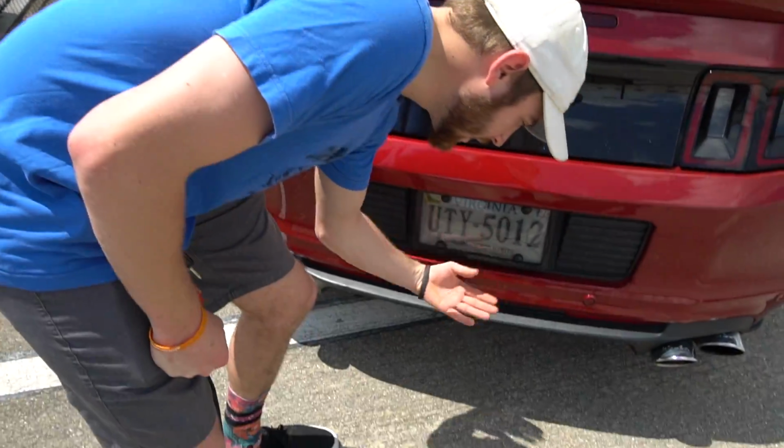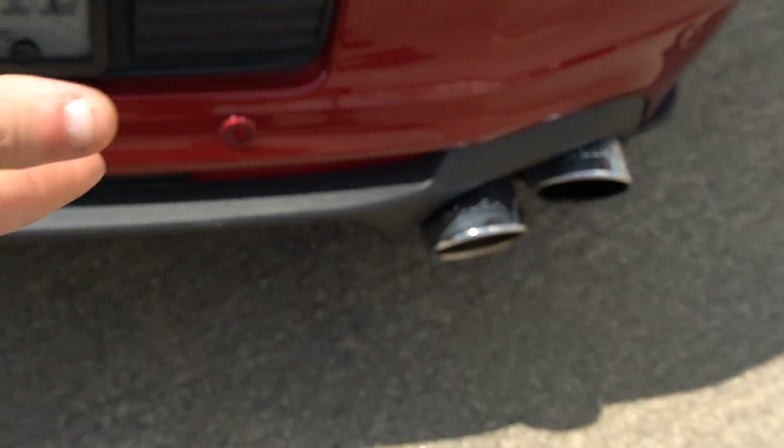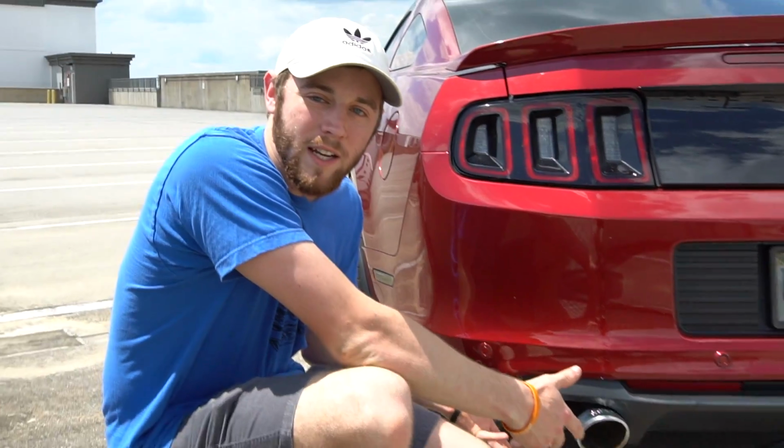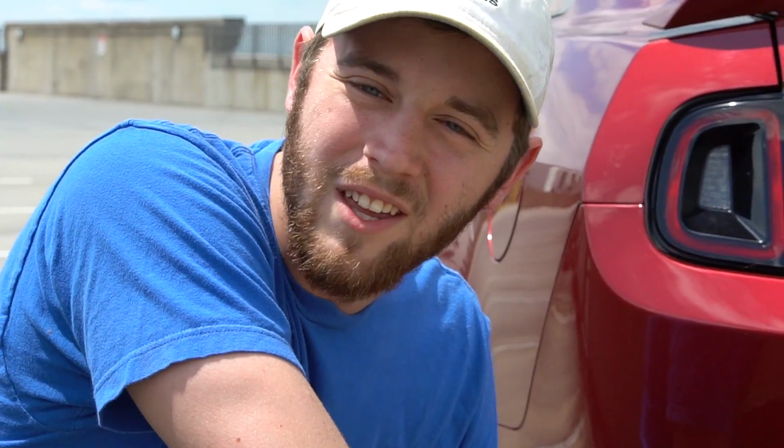Going even further down, we got this GT500 valence, which is something that you do have to cut into your car to install. If you do it, it looks so much better, and it's a must in order to fit these beasts of quad tips. S197 Roush quad tip, is that even possible? Is that a thing? Well, you're looking at it, all right? It's right here, you're looking at it.